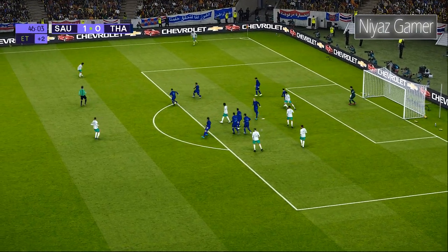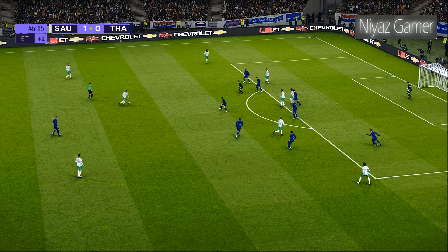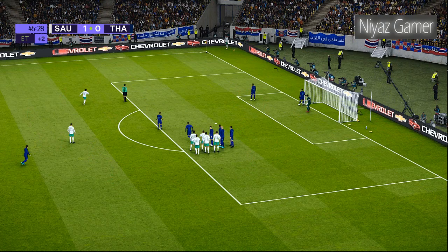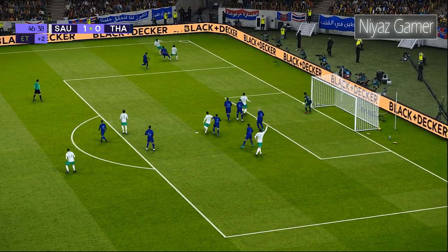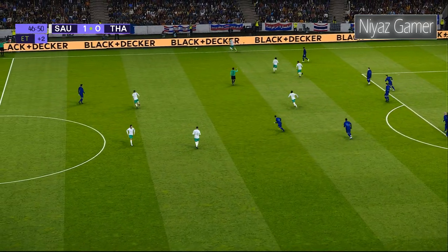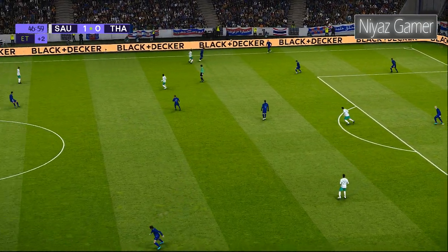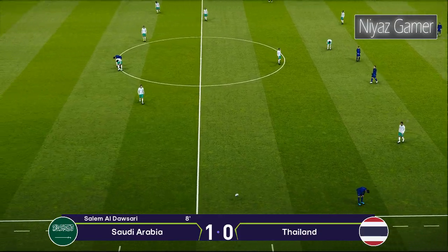They've played it short. Over to the left. Saudi Arabia given another corner. And it's been taken short. Oh, that's nice. And it's hoisted clear. Out for a throw. And the referee brings the first half to a close.